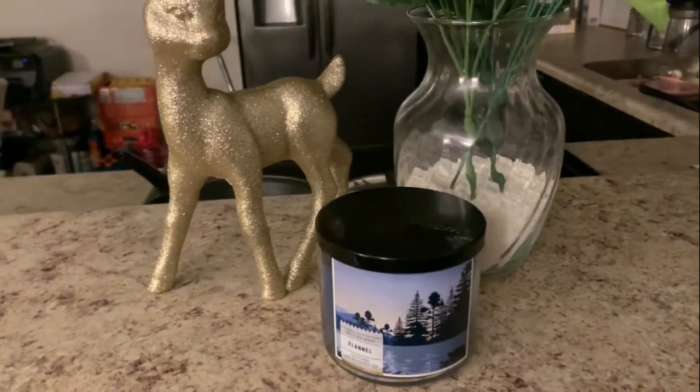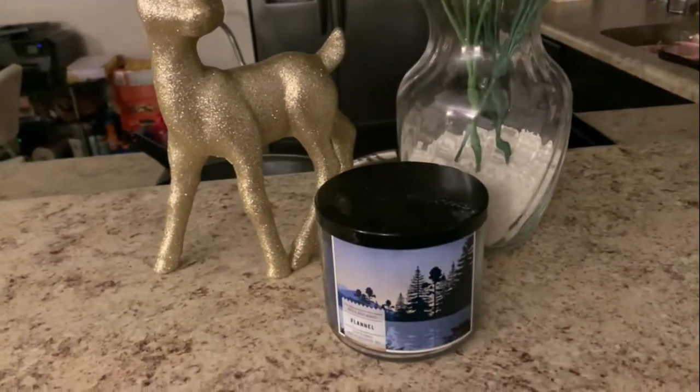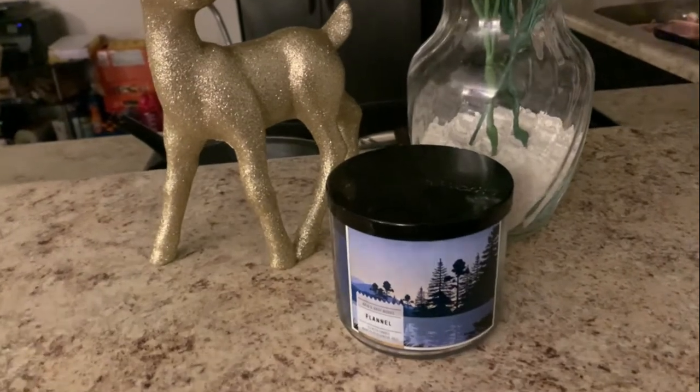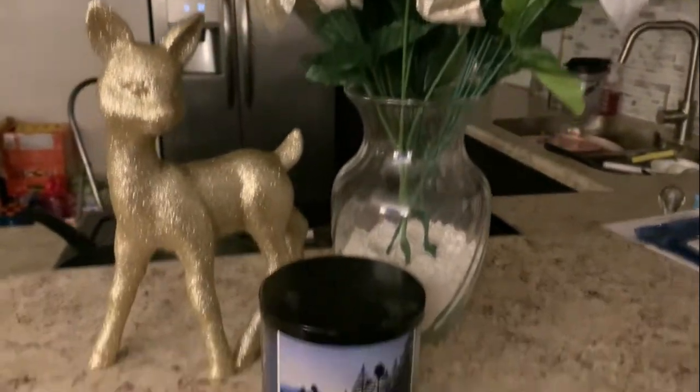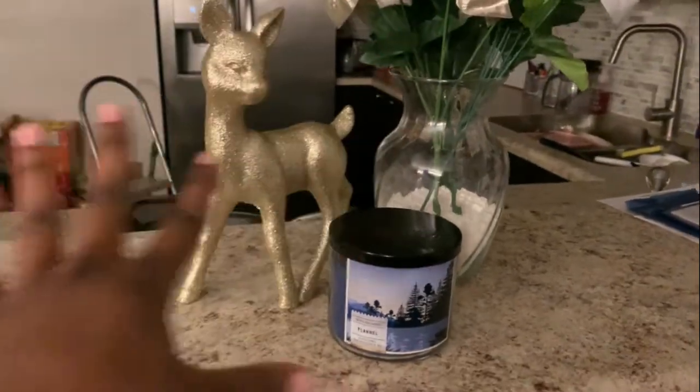Okay, so I changed my mind because it was just a little too crowded for me. I moved the snow globe to the living room, and I moved the little air freshener thing simply because it was empty and it didn't need to be here. So I think I like this a lot better. It was too crowded for me. I wasn't feeling that, so there it is.